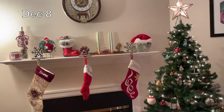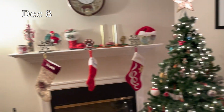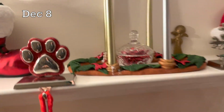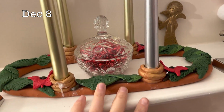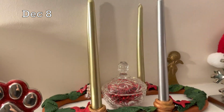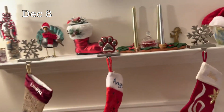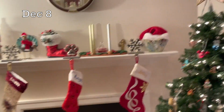I thought I would show off what I got at Joanne's today for decorating. So this is our mantle this year, and a couple of years ago, I made this advent wreath out of polymer clay because I wanted to do it. And so I had run out of candles, so I got candles. And now our mantelpiece looks nice and balanced.